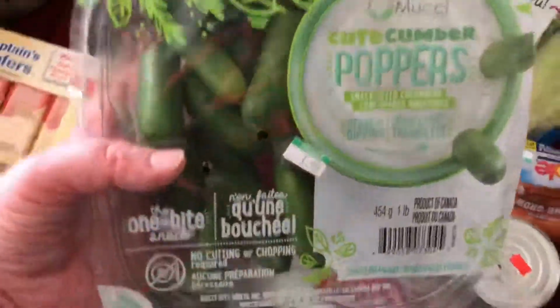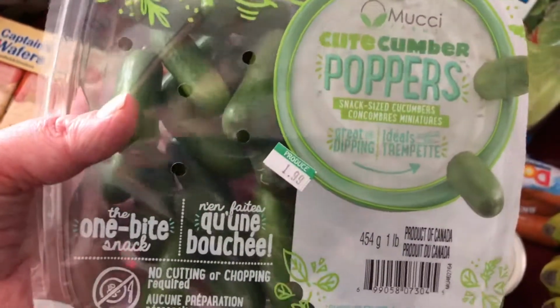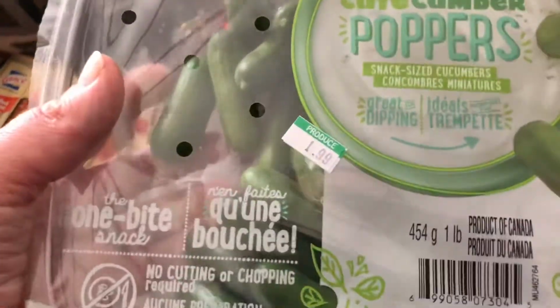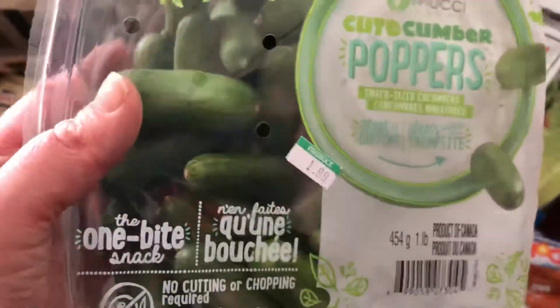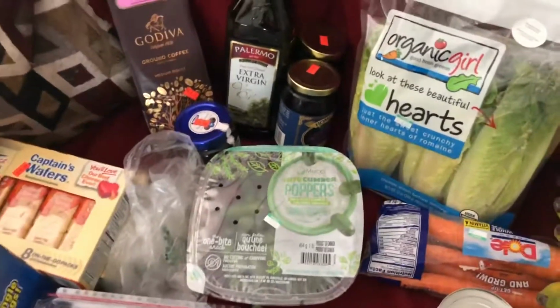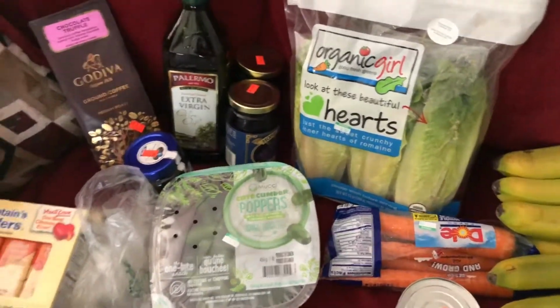Next, found these little cute mini cucumbers here. They're teeny tiny for $1.99. Actually, a really good deal. Those will go really good in salads and just a snack on. Since, you know, cucumber season's coming to an end here and all my own cucumbers are almost pretty much done for.